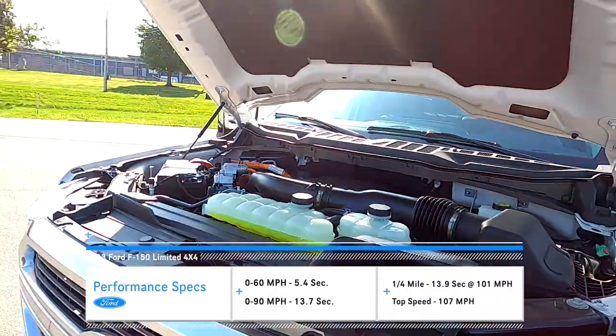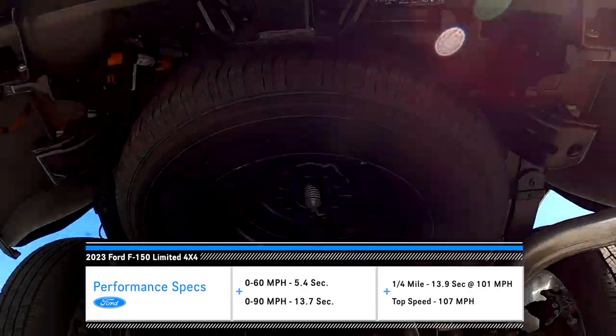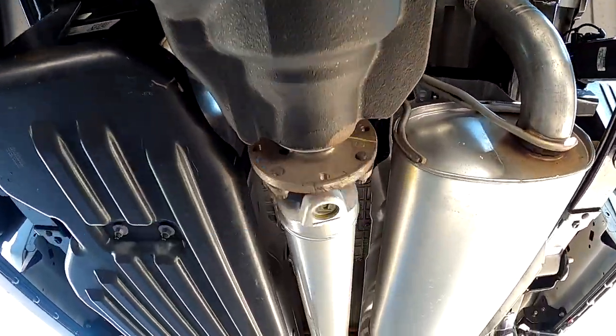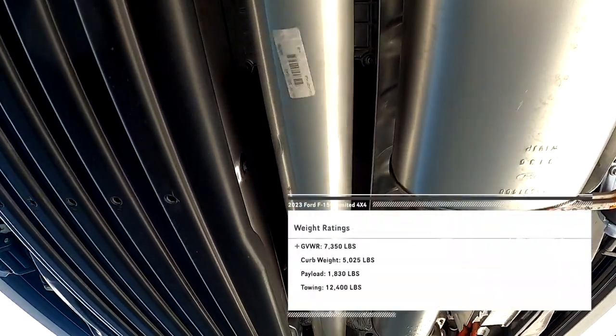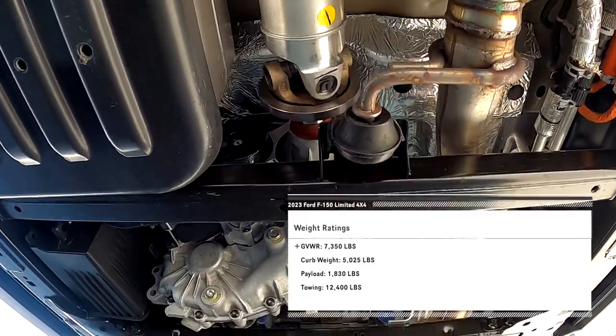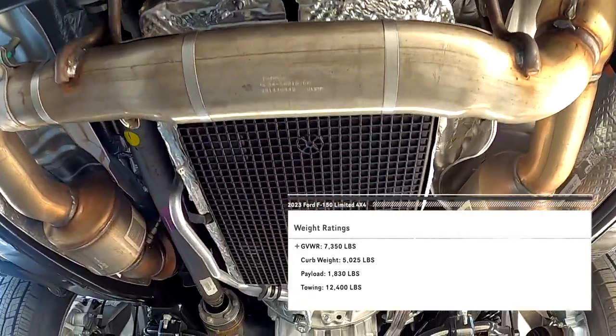Impressive for a truck. In addition, our truck comes equipped with a trailer tow package and comes with a Class 4 receiver hitch, 4 and 7 pin wiring, Pro Trailer Assist, all as standard. With a gross vehicle weight rating of 7,350 pounds, the truck has a curb weight of 5,025 pounds and can handle a maximum payload capacity of 1,830 pounds and a towing capacity of a whopping 12,400 pounds.